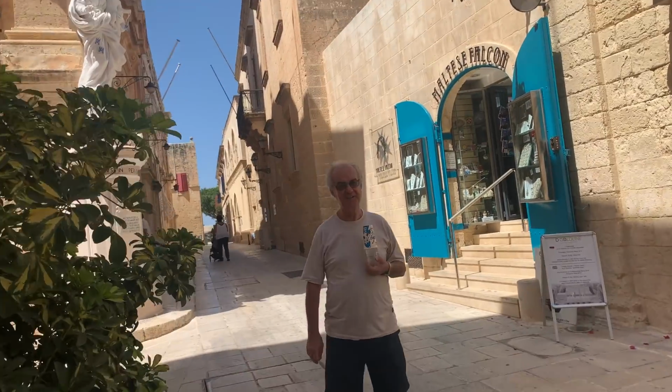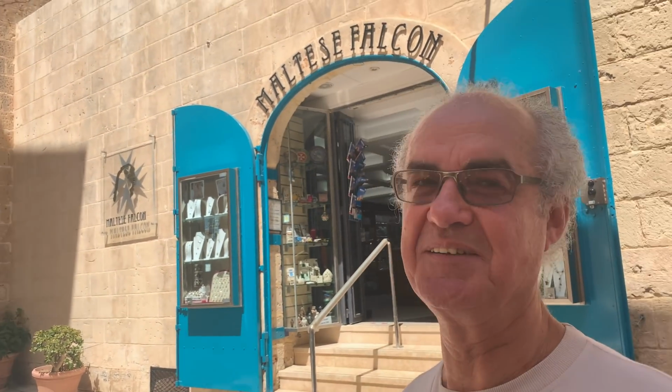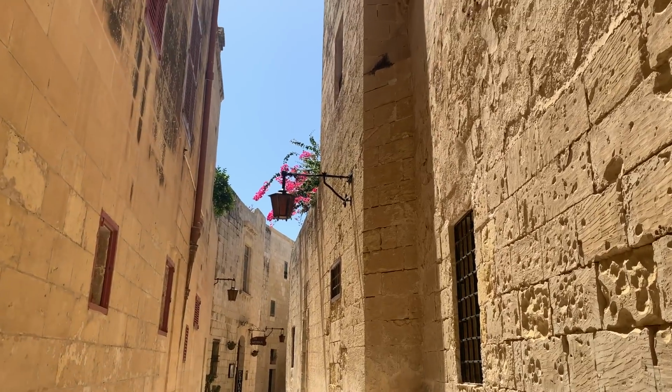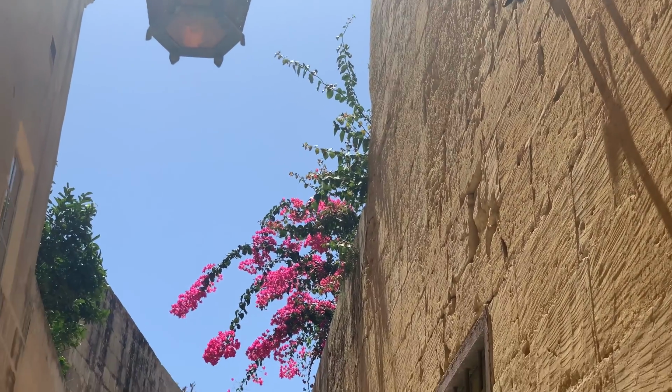They're all so narrow, you know. So why are the streets so narrow? Well, they were built at a time when there were no cars, so the only thing they were meant for were horse-driven carts, so very, very narrow. Besides that, they were built in a way to confuse the enemy in case of invasion. So no straight streets, always going around in circles, so you get lost very easily.